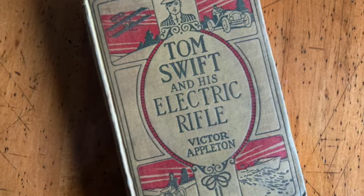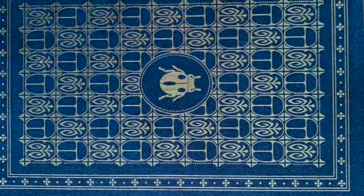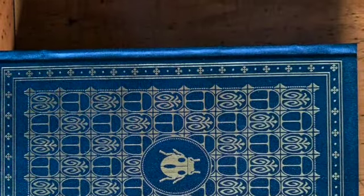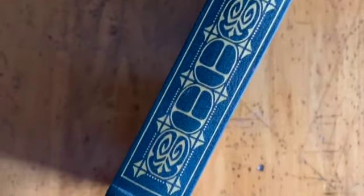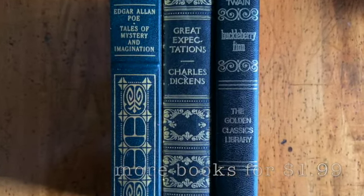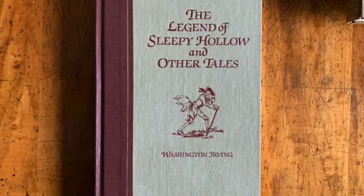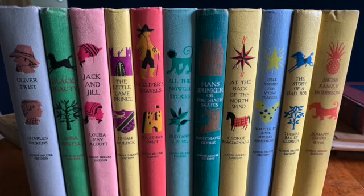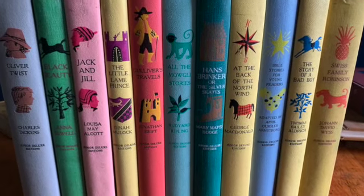The big treasures from the thrift haul were books. Tons of books in excellent condition. This was Edgar Allan Poe with a great cover and gold binding. The big score was the set of children's classics. I just love the colors, which are even on the spine too.